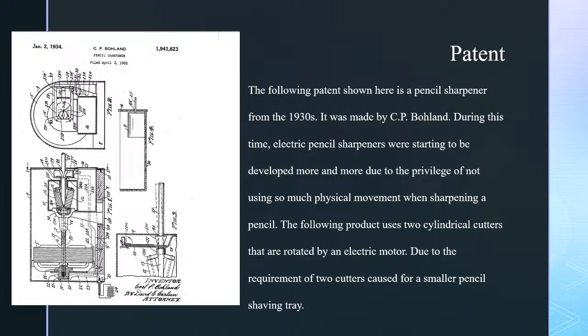Now, this is from 1934. This is when electric pencil sharpeners started to be more used within industries and schools, because of automation. What they decided to do here was, instead of having one cylindrical cutter, they decided to have 2. The problem with this is that you have rotating parts. With rotating parts, it doesn't really leave much room for anything, meaning there's a smaller debris tray. And to be honest, just like everyone else, I don't want to keep getting up to throw out the debris.